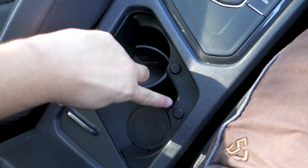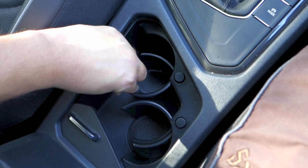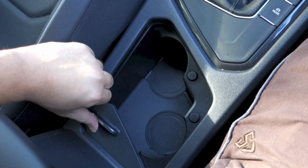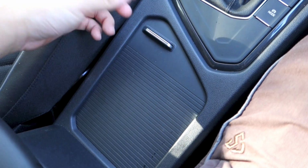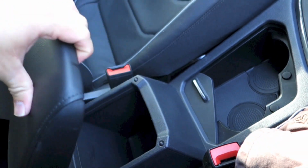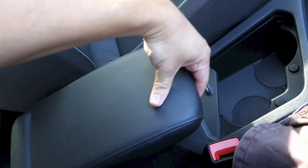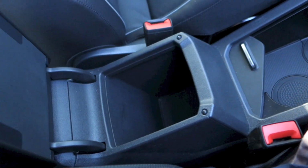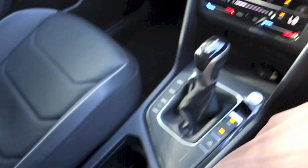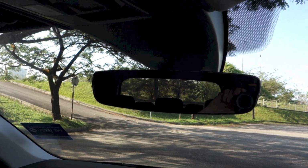Storage, if you press the buttons, you can bring up the partitions for the cup holders. And you can cover up this area if you do not want it exposed. Adjustable front center armrest. With storage down below. Frameless auto dimming rear view mirror.